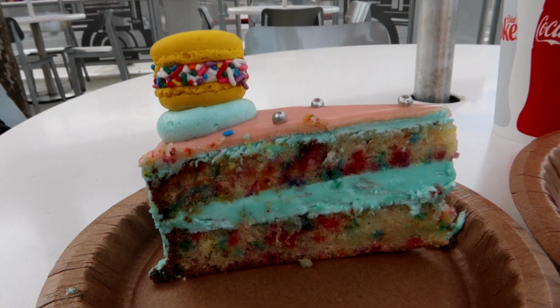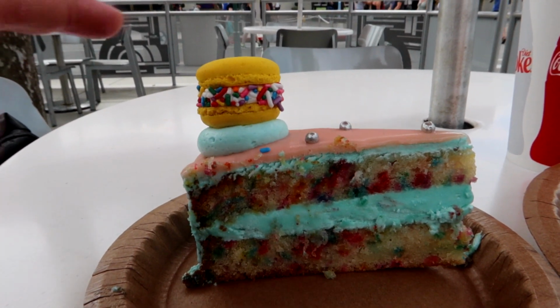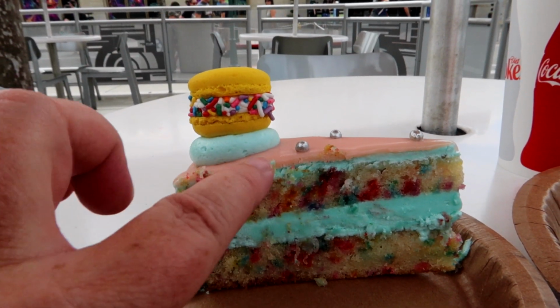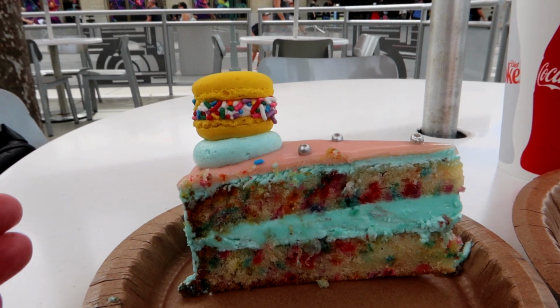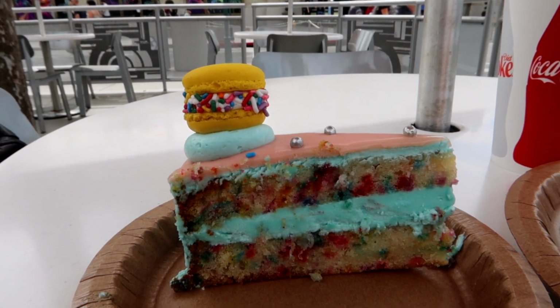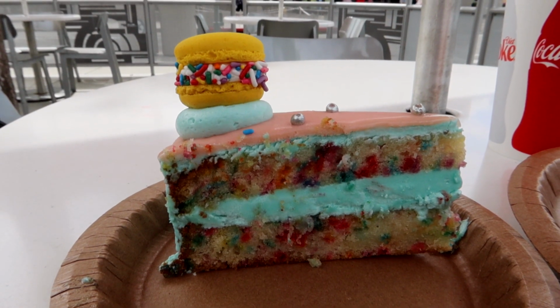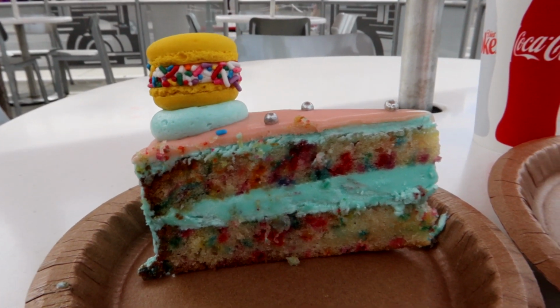This is a confetti cake. This piece of cake is topped with a macaron, and it looks like some kind of a really beautiful fruity glaze and maybe some buttercream frosting inside. I'm really interested to see what this will taste like. I'm usually a chocolate person, but this was so pretty I couldn't pass it up. I'm eager to try the potato salad because it looks so unusual.